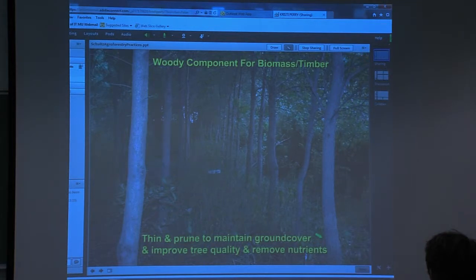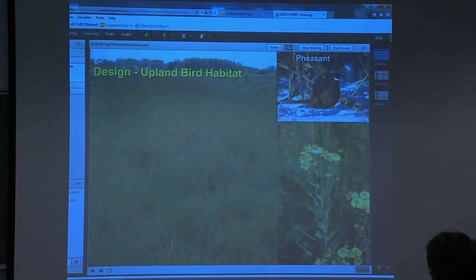If the landowner is looking at this in a more long-term setting, they need to occasionally have someone go in there and do some thinning and pruning to provide higher quality end products from that site, and also to, as you can see here, provide a continuous grass cover on the ground to keep it from eroding.